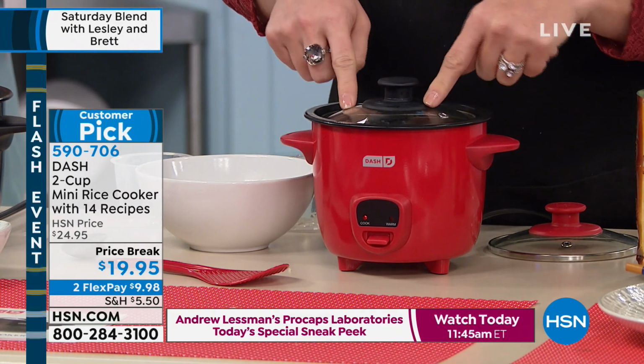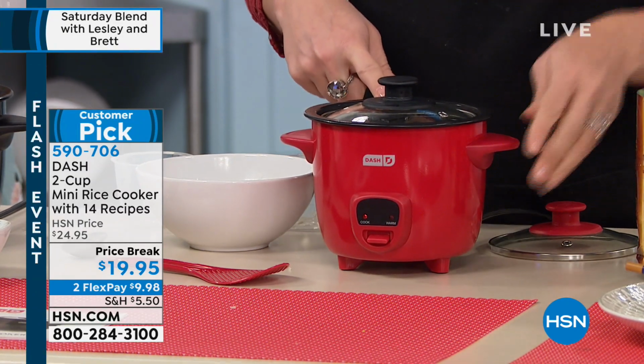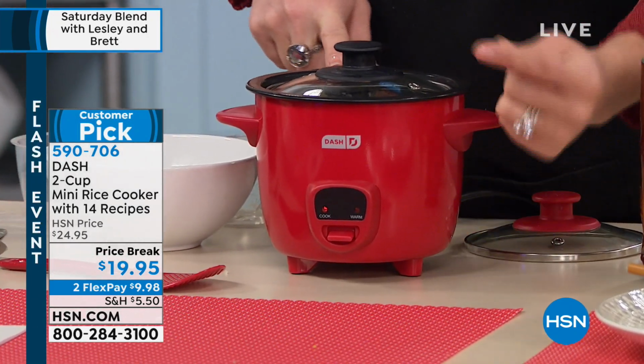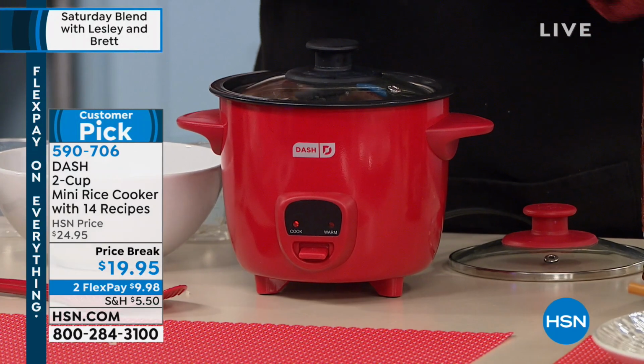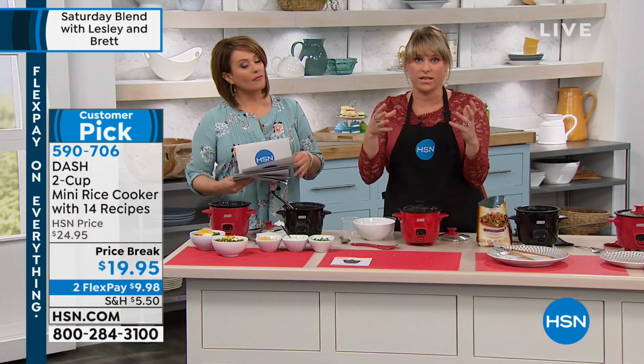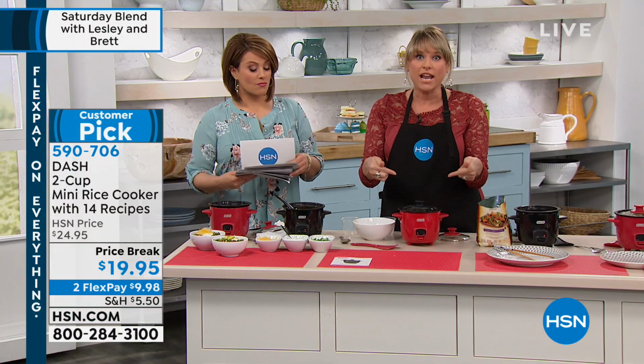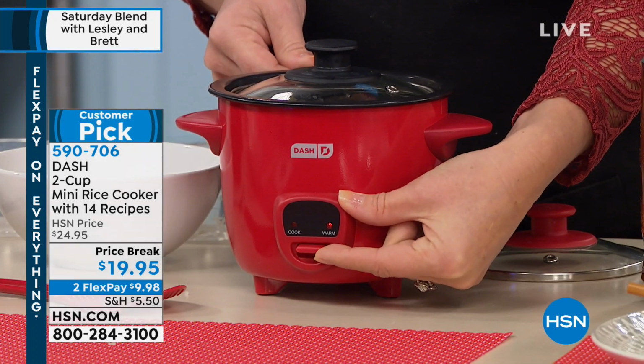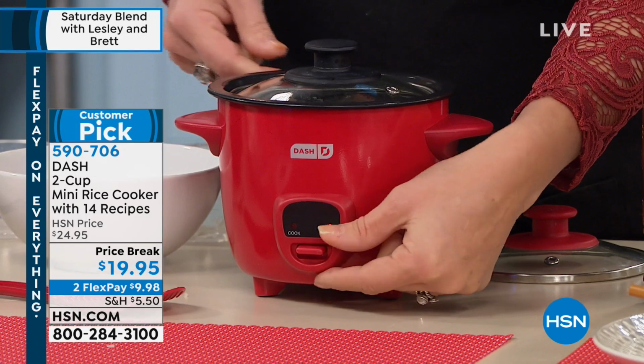So you just pour both of those in, and then you see right down front, there's a button that says keep warm or cook. And obviously when you're cooking, you press it down to cook rice. But here's the cool part, and this is the part that comes in like the $80 rice cookers, these sophisticated, expensive versions. You're getting it in this one. It switches itself to warm when it's done cooking. Yeah, so you don't have to babysit your rice.